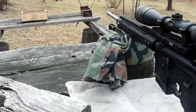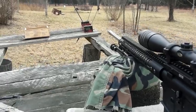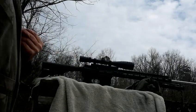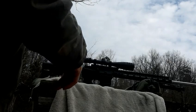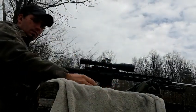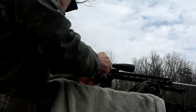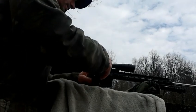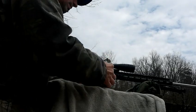So let's put some bullets through the chronograph and try to get them in that paper. Got to get my proper hearing protection. I want to load the 25.6 grains of Benchmark behind the 123 grain SST first. It's the lightest load in that bullet combo.